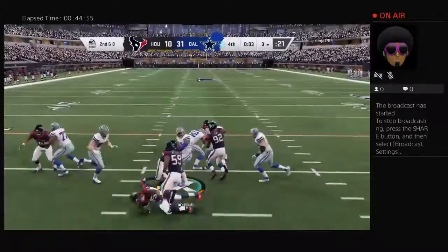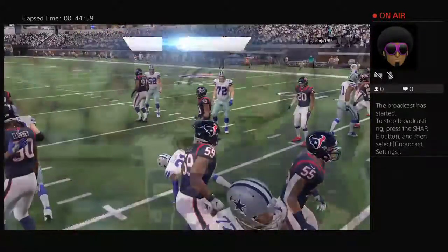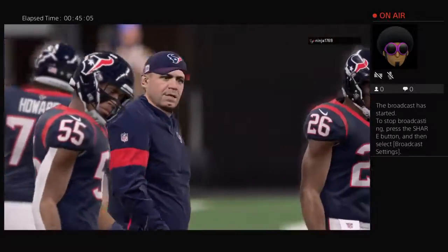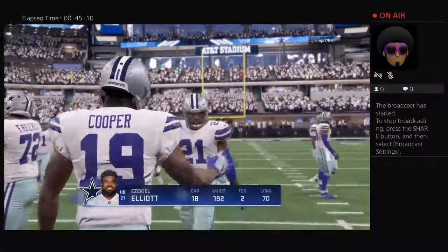Again, it's Elliott. And he's able to get him a small cushion before being taken down at the 5, a gain of 3. So this one will end in a victory for the Dallas Cowboys. And it was their defense that really made the statement after the break. They pitched the second-half shutout.